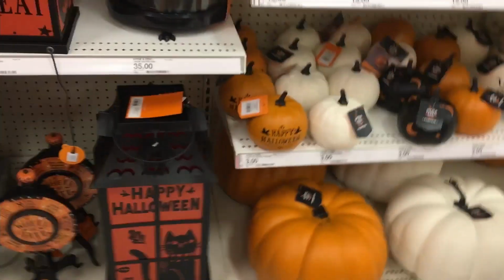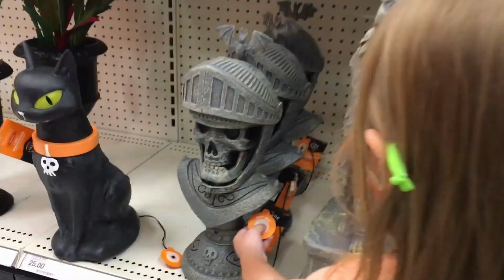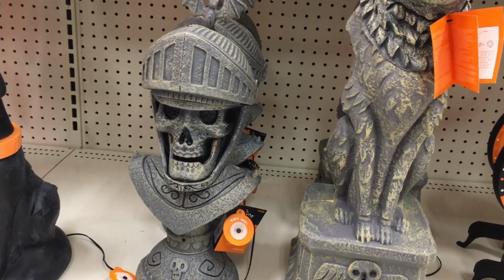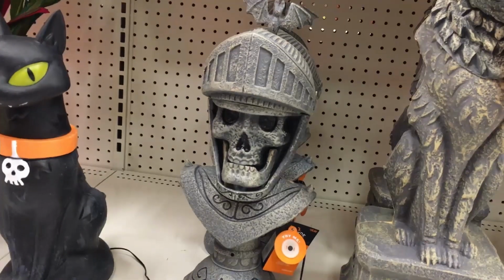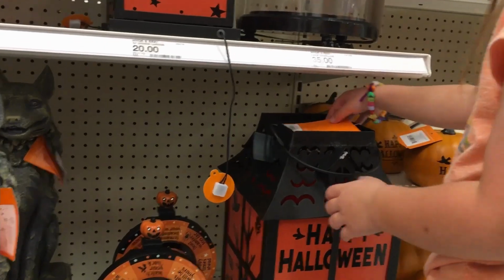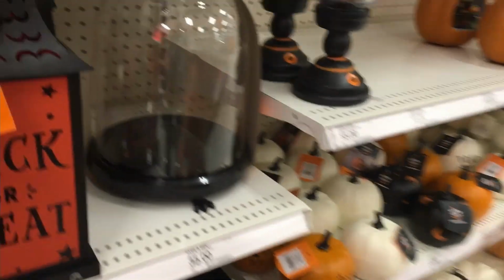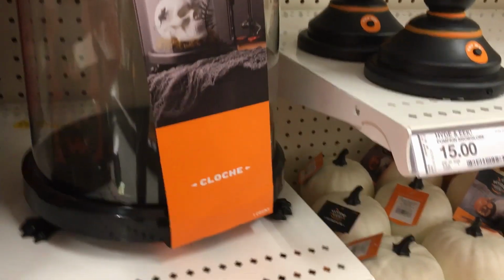Oh, look at the big lamp. Does it have a light? See the cat on there? See if it has a light. Oh, you want to do that, guy? Oh, I'll tell you what, folks. Tonight I am on fire. No, literally, I'm on fire. Someone call the fire department. Does it light up or no? It's cool. Giant cloche. $5 though.